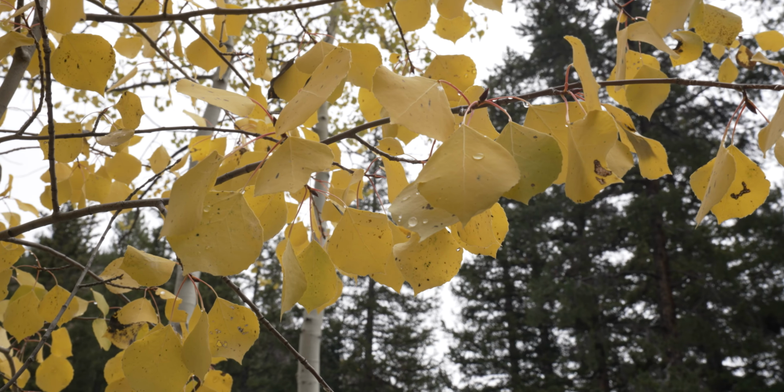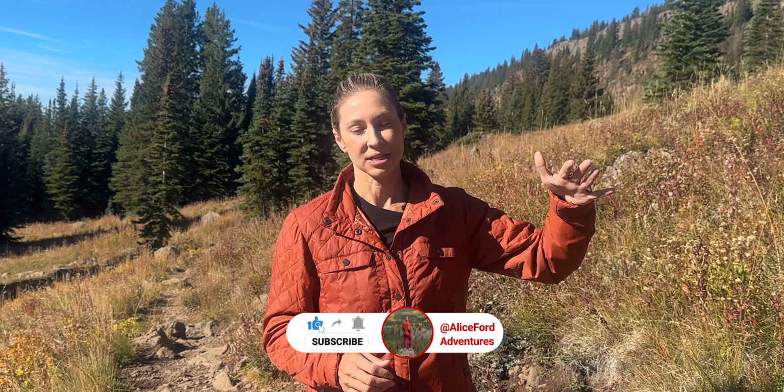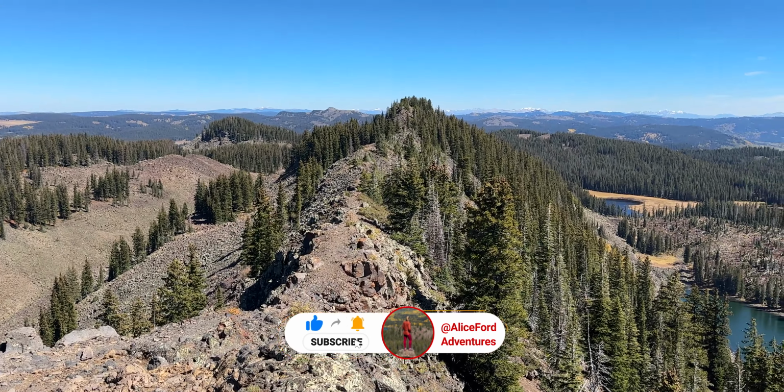So I'm really excited for today's hike, which is on a trail called the Crag Crest Trail. It's 10.3 miles, and it's going to take us up the side of this plateau onto a ridgeline where we're going to have views all around.